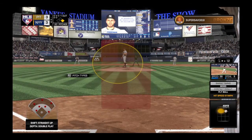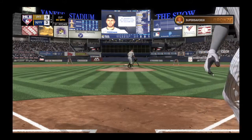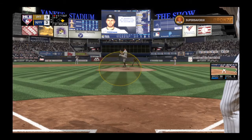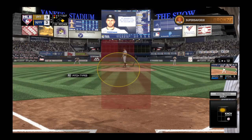Here's the first baseman, Freddie Freeman. It was a solo shot for him in his last at-bat. Now a cutter, but that's in the dirt for a ball. Right here, he's looking to get himself into a good hitter's count so he can take a rip and maybe give his team the lead. He certainly has the power. 1-1. Possible go-ahead runs on first, one away.